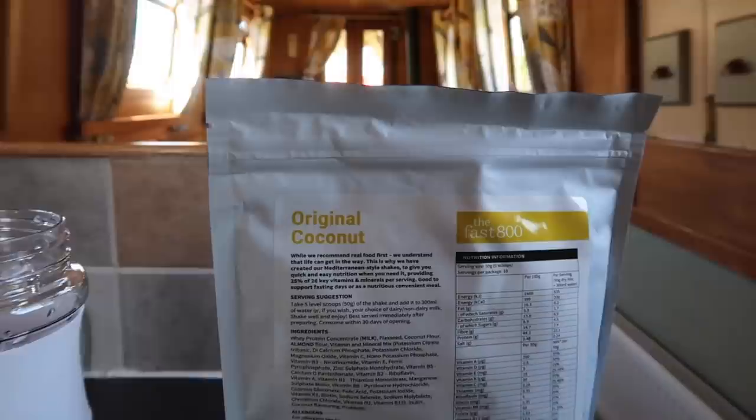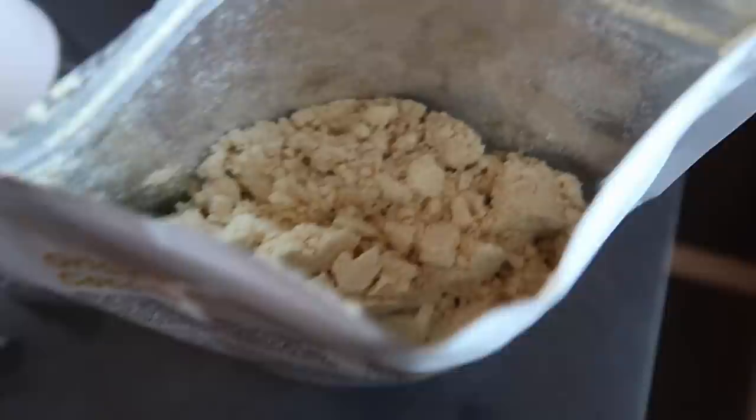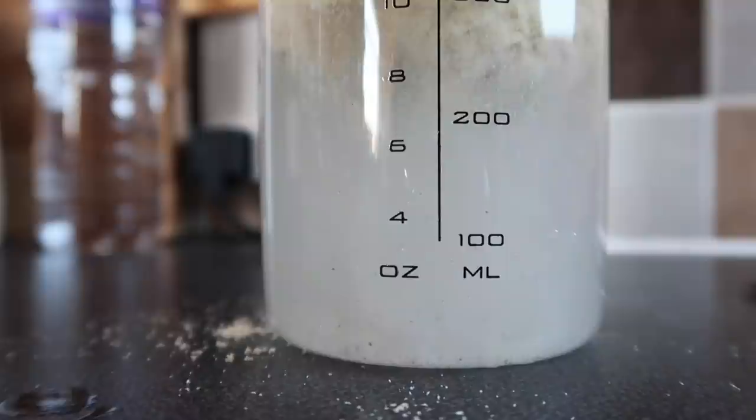You can mix it with water or dairy or non-dairy milk. Shall I give it a go with water first? Yeah, let's do that. 300 mils of water and 5 scoops of that. That looks tasty. I've given it a good shake. Shall we see what it tastes like? Oh, please let it taste lovely.